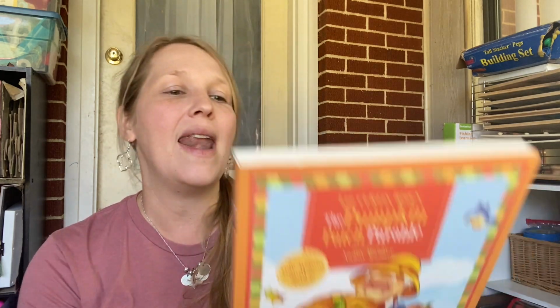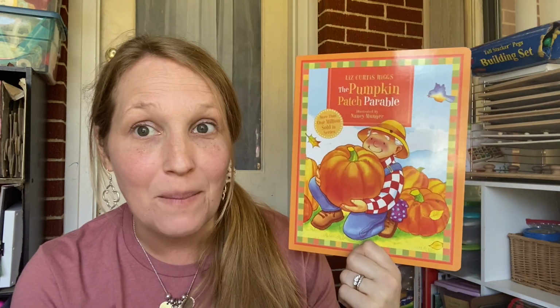Okay, I think this is the last of the board books. Yes, it looks like it. This one is actually really big, and I think this is the one I paid the most for. So this was my most expensive book and it was $5.51, but I love this series. I'm pretty sure it's a series. It's the Pumpkin Patch Parable. We have a bunch of these, of the parables from Christmas and Easter, but I did not have this one, so I was super excited to add it.